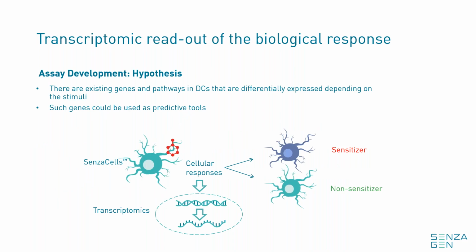Having defined the cellular system, the question is then how we monitor the reaction of these cells to skin and respiratory sensitizers. We know that these cells react in a multitude of different ways upon encounter of antigens. Firstly, they are equipped with various receptors that recognize foreign substances. These receptors may in turn activate various self-defense mechanisms of the host. You might have cellular stress responses such as oxidative stress. And finally, they express receptors that allow them to migrate and communicate with other cells of the immune system.